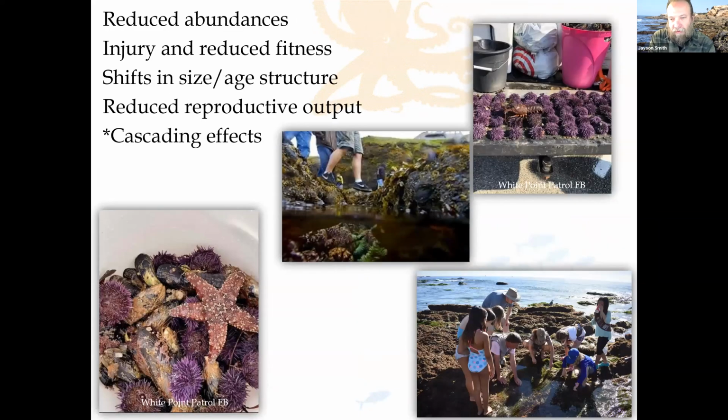All right, so just to kind of summarize across all of these different impacts, you see from human use or human visitation that there's reduced abundances, there's injury or reduced fitness, there's shifts in the size and the age structure of the population, especially for collected taxa. There's reduced reproductive output. And then something I didn't mention was these cascading effects, where if you impact one species, then that could have impacts on a lot of other species as well. Now, I'll give you a couple of examples.